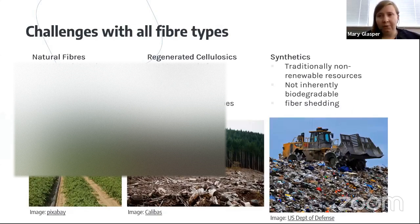And there are challenges with all fiber types. Nothing is perfect. There's no one holy grail silver bullet solution. I mean, obviously, otherwise we'd be using it. But just some general challenges we have. With natural fibers, a lot of them are water intensive. They require the use of pesticides and fertilizers. There's land use concerns, animal welfare concerns when you're looking at animal fibers.